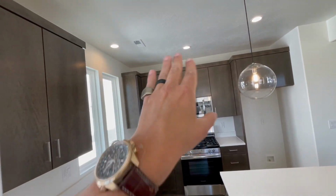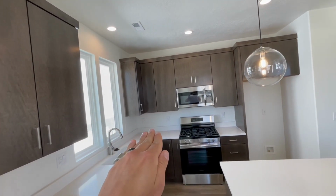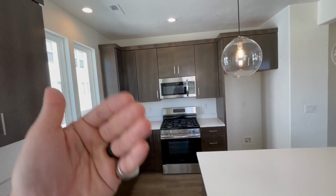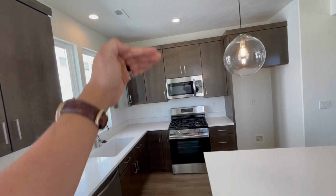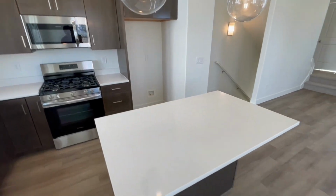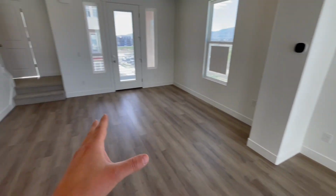So cabinets, obviously this is one that's already spec'd out, but when it comes to new builds, there is an option at a price to take the cabinets all the way up to the ceiling. So dishwasher, heavy range, cutout for your fridge. Like I said, island dining right behind me. And then your TV, your family room.